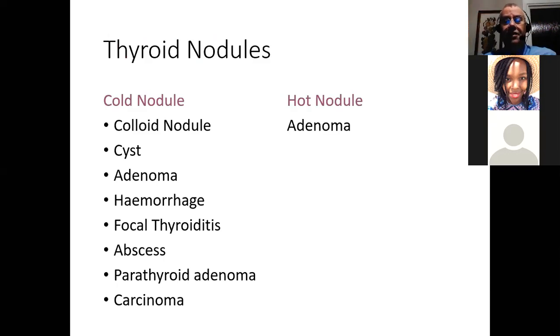So, a cold nodule itself doesn't have to be a carcinoma. There are multiple other reasons. Colloid nodules, the most common. Cysts, just a straightforward adenoma, not an adenocarcinoma. Previous hemorrhage, something called focal thyroiditis, which can occur. Abscesses, well, patients tend to be symptomatic with that. A big parathyroid can make it look like that, and then obviously carcinoma, which tends to be one of the rarest. And for an active nodule, the only real cause is an adenoma.